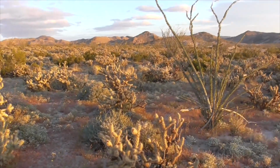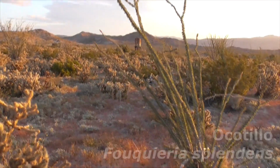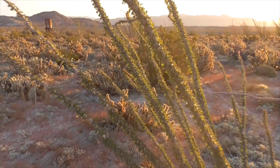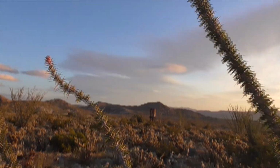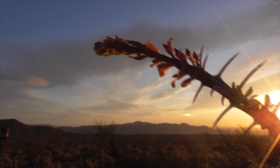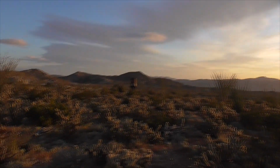Wow. Lots of cool stuff up here. Of course our Ocotillos, Fouquieria splendens, and all their guys have leaves on them. You don't usually see them with leaves. The leaves here, yeah, beautiful. It's been raining a lot, so they get lots of leaves and even little flowers for us up here. They're super spiny. Look at those spines in the sunrise. Wow. What else we have up here?